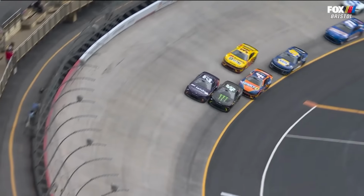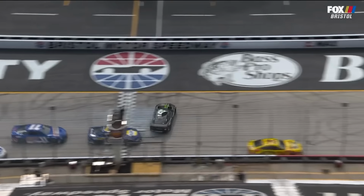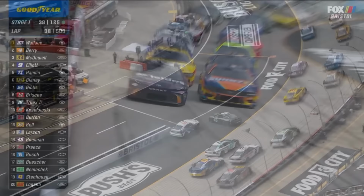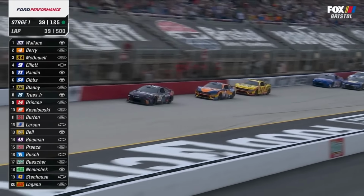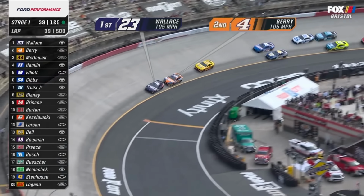Bubba gets on his outside. 4 hit him once, hit him twice. That was a combination. Didn't have the real estate on the exit. Had him, the 4 car, on his left rear. Josh Berry is doing a great job on that inside. That is no easy task there. Always the benefit goes to that outside of Bristol. He's holding his own pretty good on the bottom and restarts.